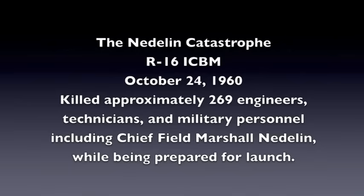The video of the Russian failure is referred to as the Nedelin catastrophe. There was tremendous pressure from Khrushchev to launch this vehicle. Chief Marshal Nedelin took a chair down to the site to speed the launch along. Due to confusion in the blockhouse, a signal was sent to ignite the second stage, which was sitting on top of a fueled first stage. There was an estimate of 269 people killed on the launch pad, the chief marshal being one of them. The video and information about this failure was not released for 30 years.